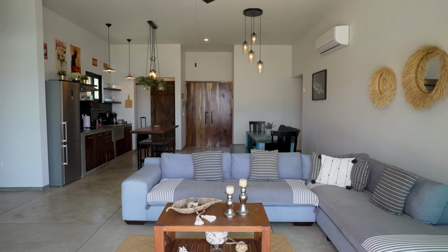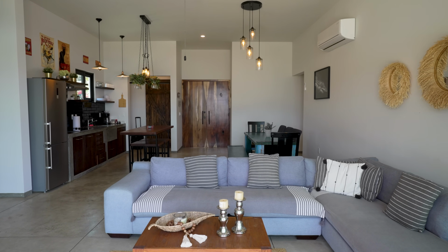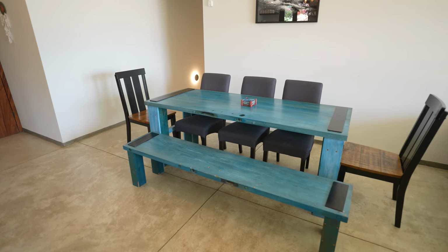Okay, so the living room, it's an L couch. You could take a nap right there. This looks like a nap spot, and that's kind of what we're going for on this trip, right? Hope so. Besides doing this video and some other stuff along the way, we're gonna be chilling. Yes.